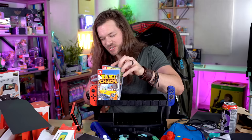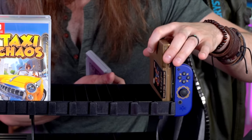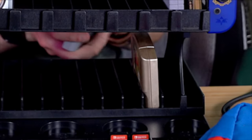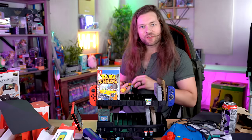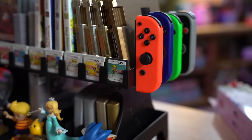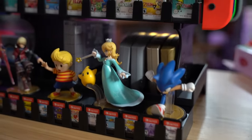You can start putting your Switch games in here, like a kid on Christmas right now. Loose Switch games in the front down here. NES games can go like that, or SNES games. Down the bottom, you do your 64. Along the side, you do your Game Boy. Up top, you do your DS. And then in front, you have spaces to put amiibos. I really like that. It's really cute. I think it's really clever. It really utilizes this entire space for storage.